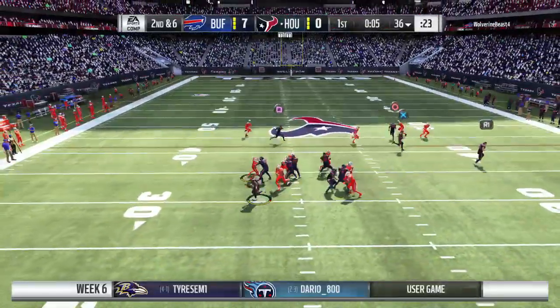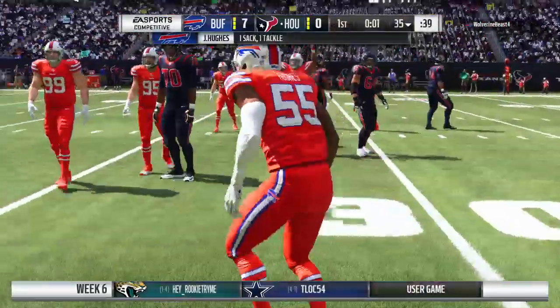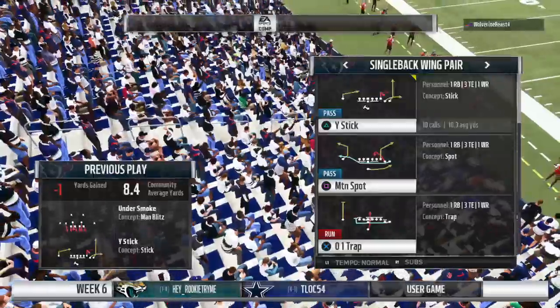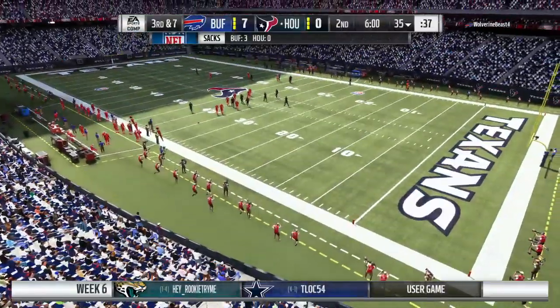On 2nd down, here's Watson. Bound under pressure, and he'll go down. They'll sack him on what ought to be the final play of this 1st quarter. They'll need to convert a 3rd and 7, though, to start things out.